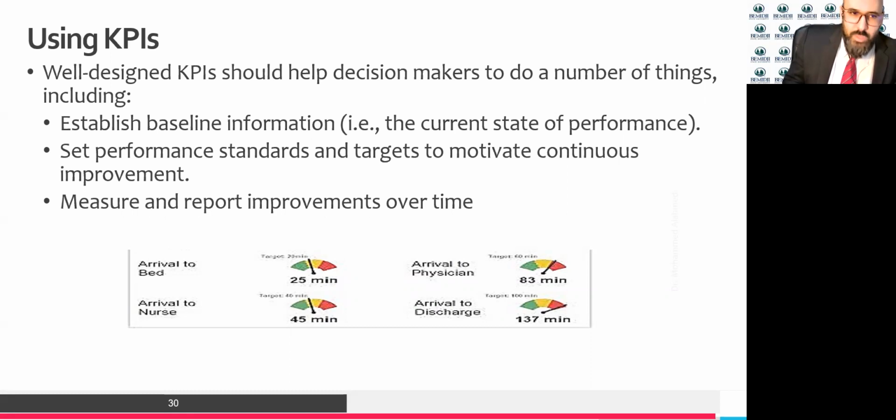So what we do, first of all, we establish the timeline. What is the current status? We measure our performance, how we're doing, and then set the target. What is the target that we need to move toward? And then measure and see, after you implement the work, whether you achieved the goal or not.